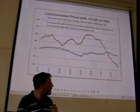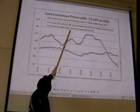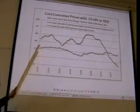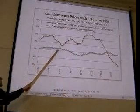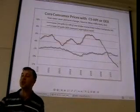So what the guy is now telling us is, the blue line is with the owner's equivalent rent. See how beautiful it is, stable at around 2%. Why is it so stable?